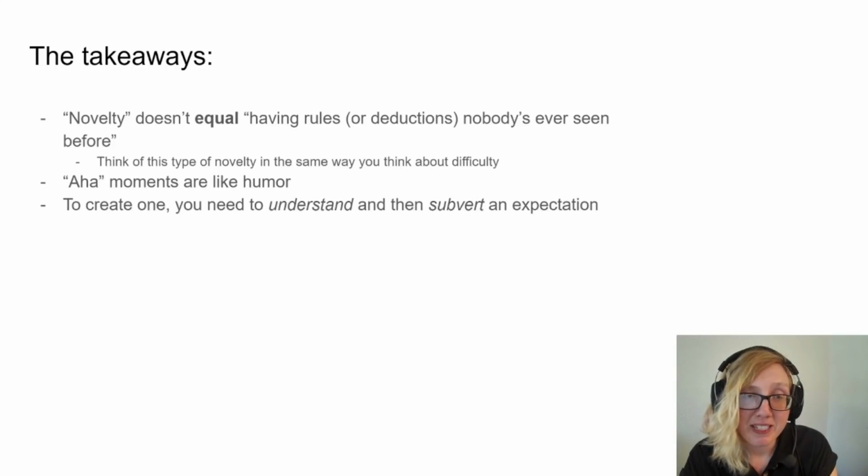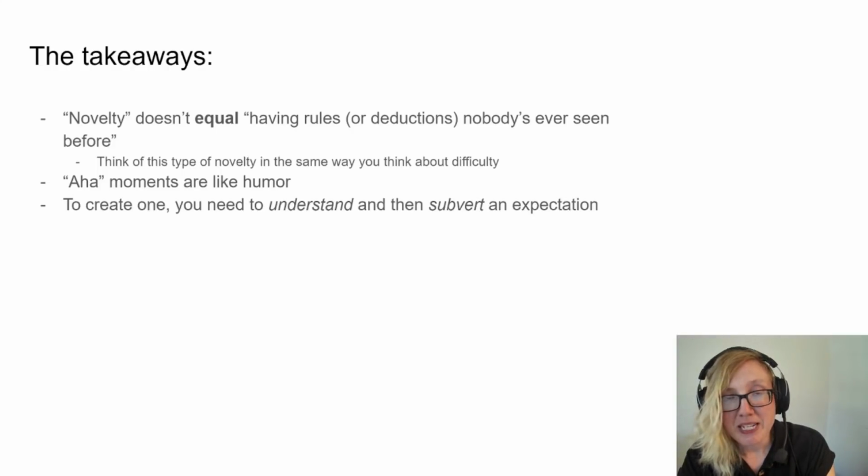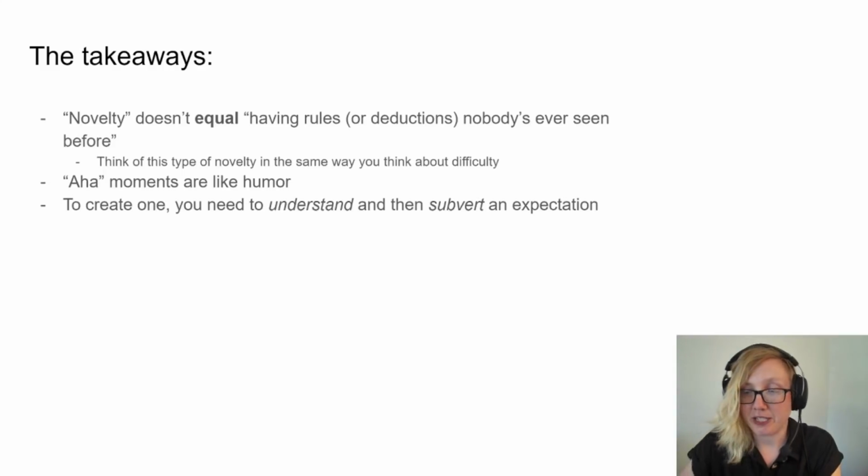I have more fun as a setter thinking of ways that I can create fresh feeling, unexpected interactions from rules that are already known. Aha moments, characteristic of a great solve, they have a lot in common with humor. Remember Clover telling the really bad joke? There's a formula to creating one. You need to set up a situation where there's a certain expectation, and then you need to subvert it.